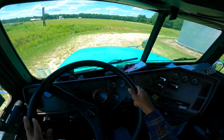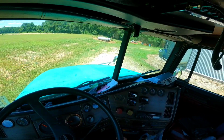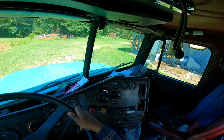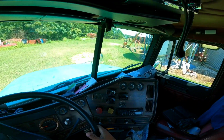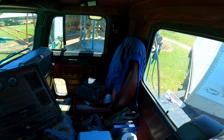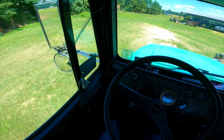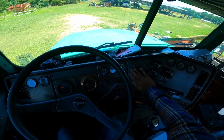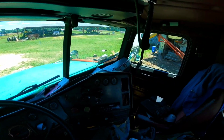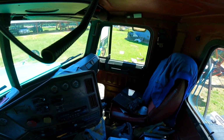All right, you guys, so I gotta get pulled around the bin. I think what's gonna take the longest, like I said earlier, is getting aligned with the auger. Oh, I need to move my wood too. My wood that I was using with the other truck. All right. Now, might be a lot of head turning, so I might let you guys check back in when I get straightened out.